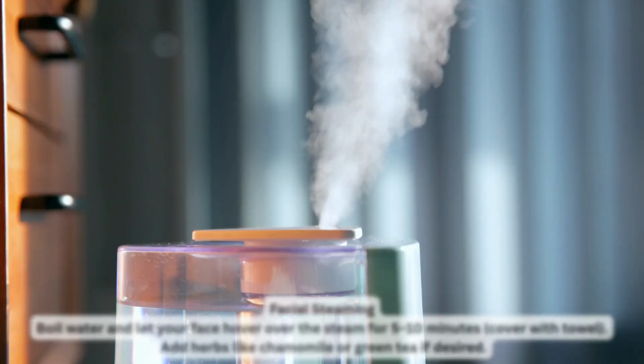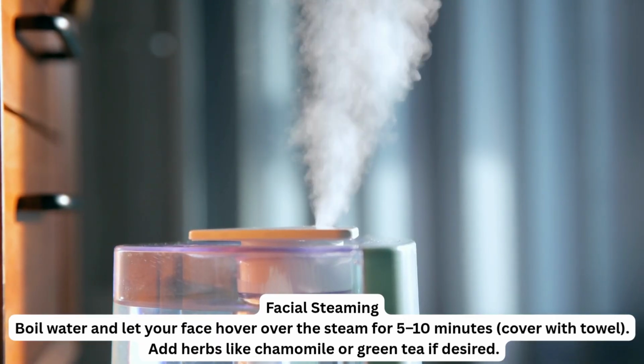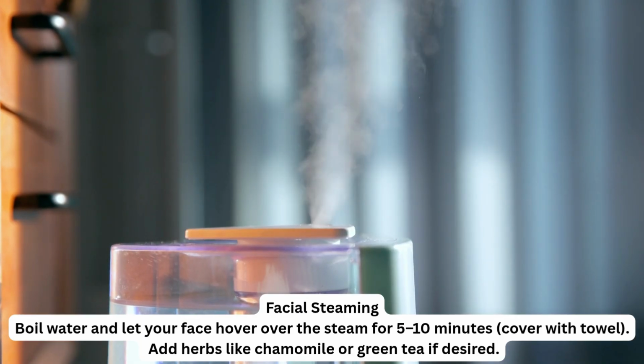4. Facial steaming. Boil water and let your face hover over the steam for 5 to 10 minutes, cover with a towel. Add herbs like chamomile or green tea if desired.